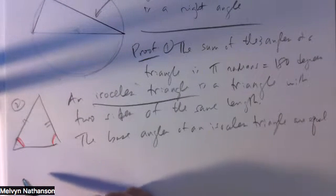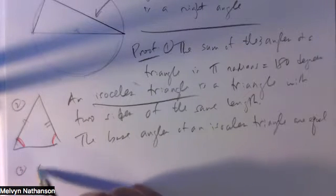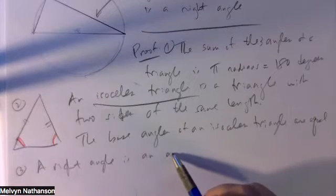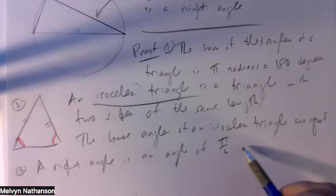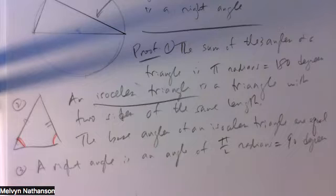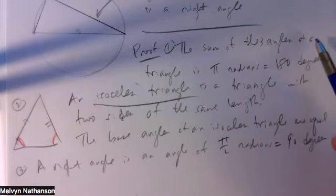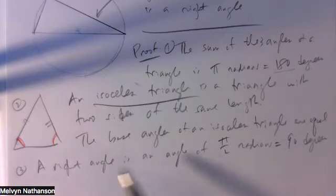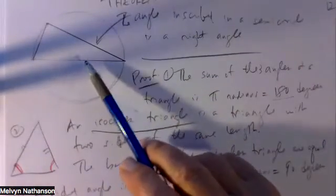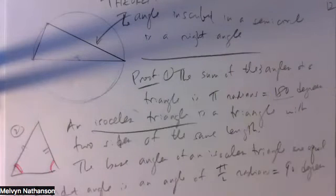And we can ask, what is a right angle? A right angle is an angle of pi over 2 radians or 90 degrees. Okay. So we have these two facts. The sum of the angles of every triangle is 180 degrees, and the base angles of an isosceles triangle are equal. So from that, we want to prove the theorem that every angle inscribed in a semicircle is a right angle.